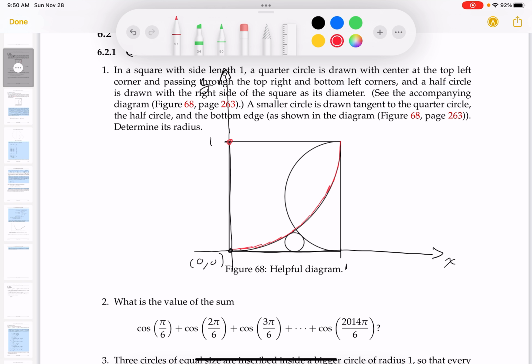Let's keep looking at it. By the way, the radius of this circle over here is 1. I can put the equation of that circle down, but I'm not sure if that's necessary at this point. Then a half circle is drawn with the right side of the square as its diameter. I'm seeing that the right side of the square, and this guy's radius is a half. I'll call this my first circle, my second circle, 1/2.